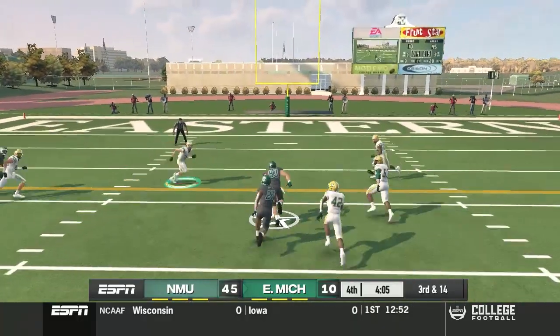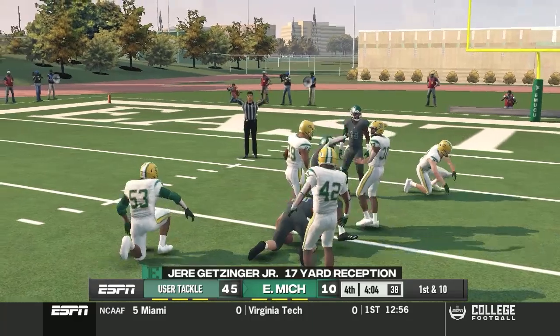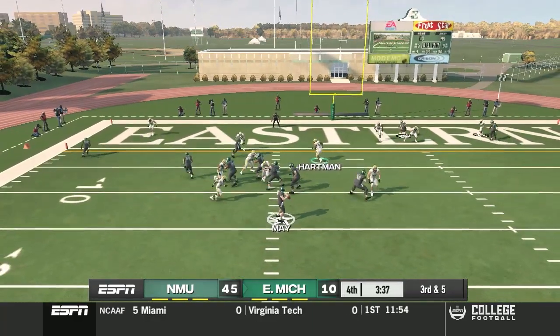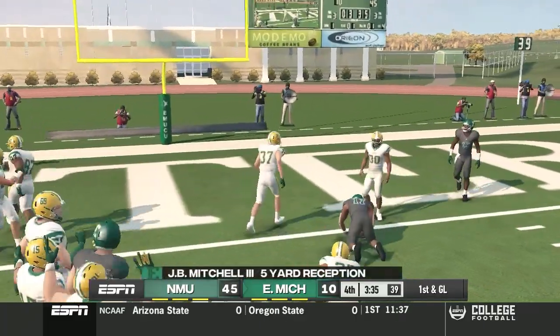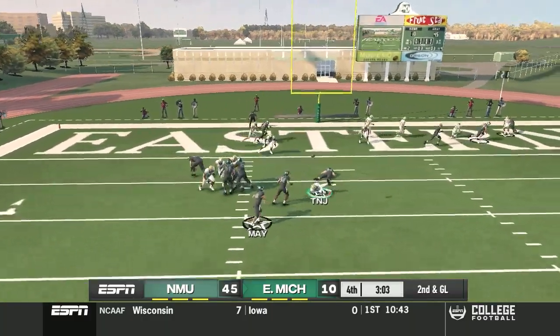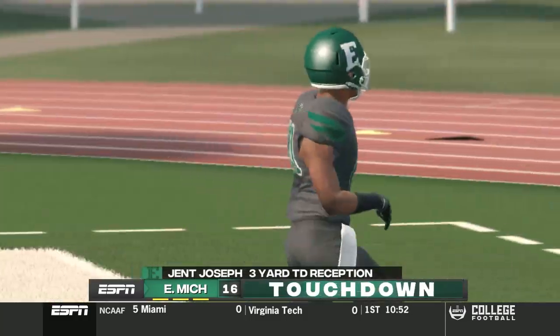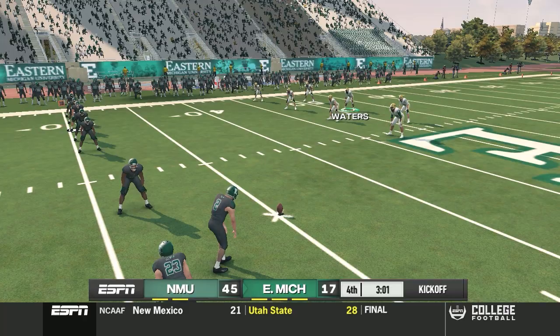May over to Getzinger Jr. up the middle, first down. 17 yards. EMU really trying to push here and pick up a score. Here's May. Looking to throw across the middle. He finds Mitchell the third, and he is going to pick up the first down at least. It's going to give EMU another set of downs here on 2nd and goal. Throwing right side. Jet Joseph jumping up to make the grab. It's a 3-yard touchdown. And Eastern Michigan going to try the onside kick here.